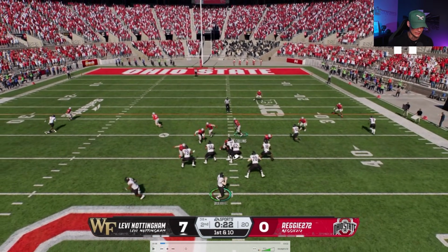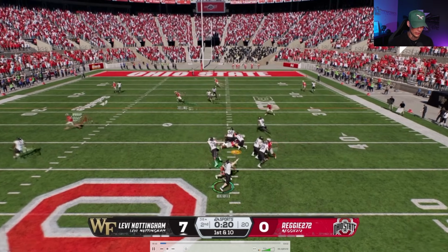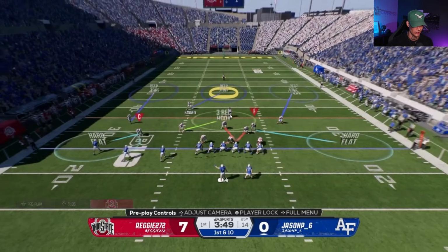Here's another one. Safety is going to go in, linebacker is going to go out. This time he loops all the way around the whole offensive lineman, gets a hit in on the QB.